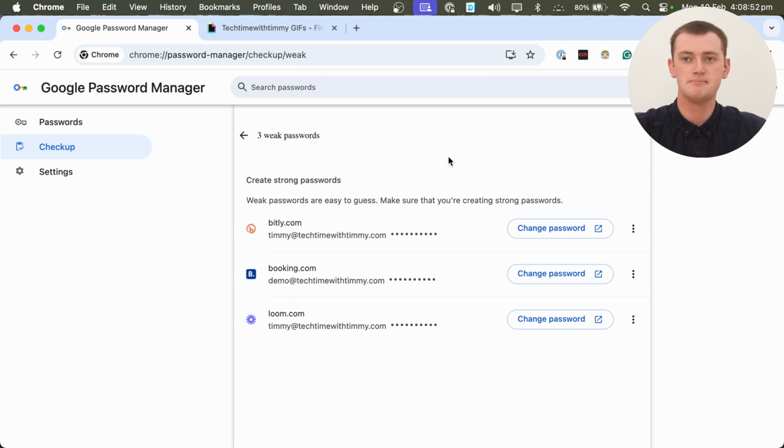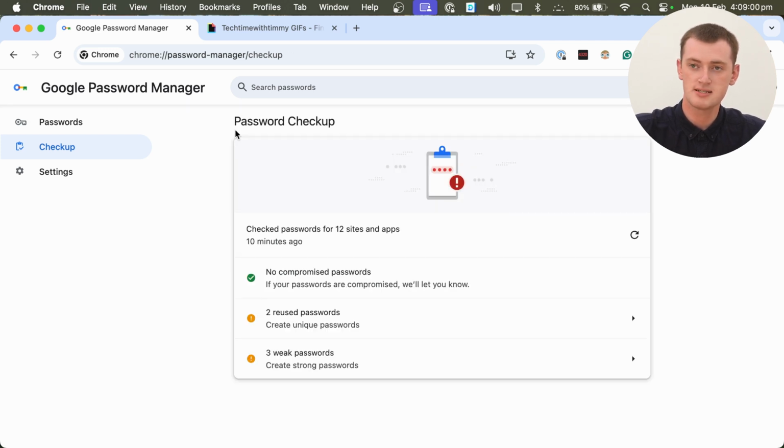And at times when you're clicking around in here, you might need to enter your computer password just for security reasons once again, but you can just really click through here and see what Google recommends if it thinks there's anything else extra you should do to improve the security of your passwords. But that's all there is to it.